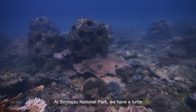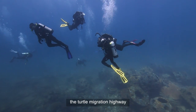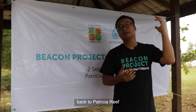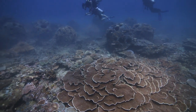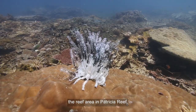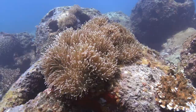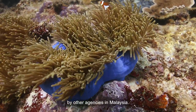Off Semenanjung, we have a turtle nesting beach. We need to protect the shorelines, the highway for turtle migration along the coast of Sarawak. I hope one day that I can bring my children back to Patricia Reef and see what we have done to contribute to conserve, protect and rehabilitate the reef area in Patricia Reef. This very, very good collaboration between MLNG and Sarawak Forestry needs to be continued and emulated by other agencies in Malaysia.